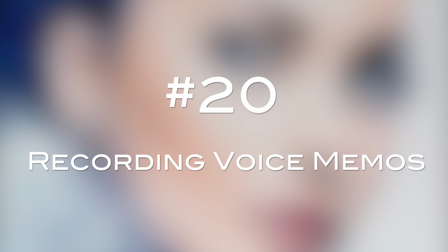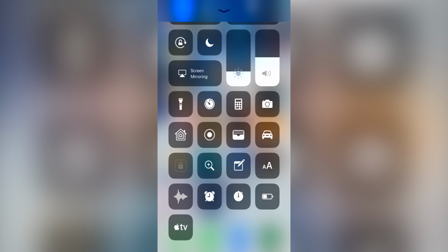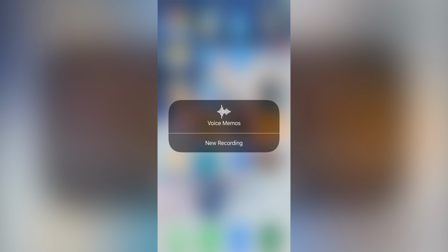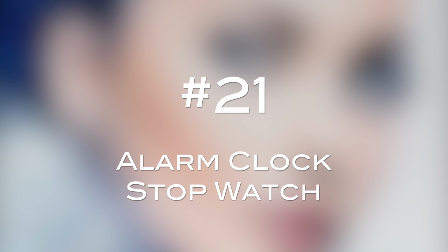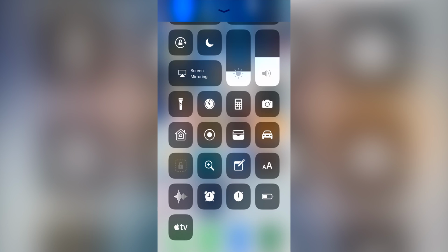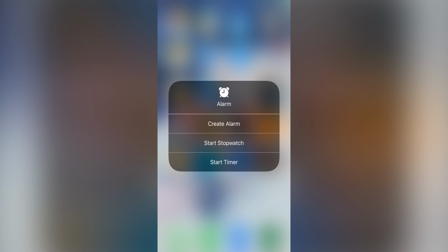Number 20. Recording voice memos. A lot of people will love this new feature. You can now start recording voice memos right from your Control Center. Number 21. The alarm clock and stopwatch. In order to access your stopwatch or your alarm clock, you no longer need to go through your timer. You can now directly access them through your Control Center.